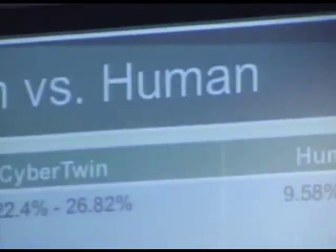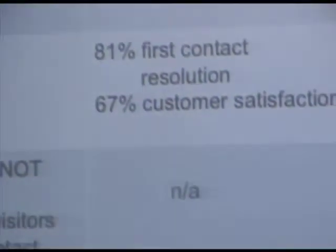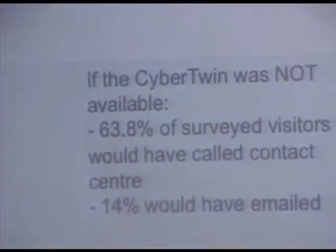If I just return to... Yeah, so just having a look at some statistics around how CyberTwins perform compared to humans. We knew that the humans were achieving around a 10% conversion rate. So 10% of visitors to the site were converting into customers. They were purchasing something on the site, registering themselves for something. When we had the CyberTwins on there, it at least doubled. It went to like 22 to 26%, which is significant. Anybody who knows anything about doing business on the internet knows that if you can just improve it by 0.5% or 1 or 2% is significant, let alone doubling the conversion rate.